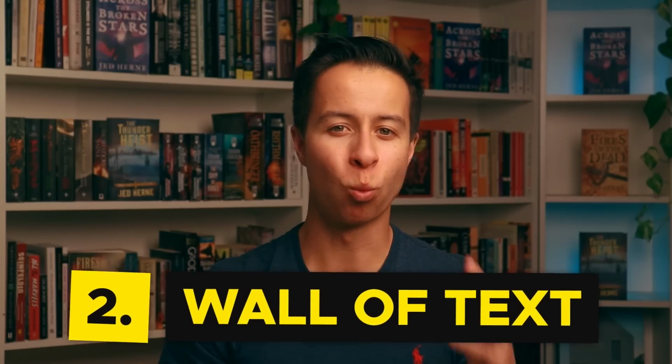Number 2 is the wall of text. Particularly in the first chapter of your fantasy novel, you're really showing readers how difficult this book is going to be for them to read. And if they open the very first page of your fantasy book and it's just one massive block of paragraph and there's no dialogue to break things up, there's no paragraph spacing to create that white space on the page, it's going to feel very intimidating to readers, and it might be an indicator that your book is a slog and they might decide not to pursue it.